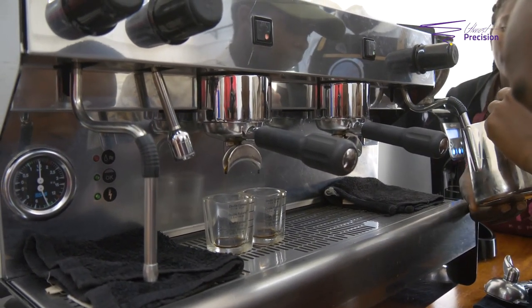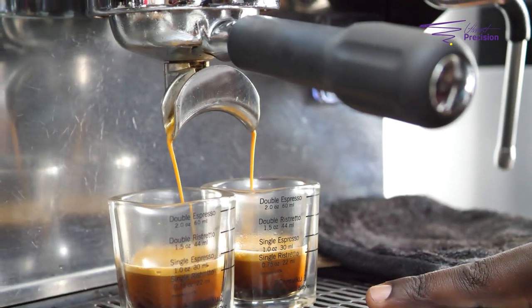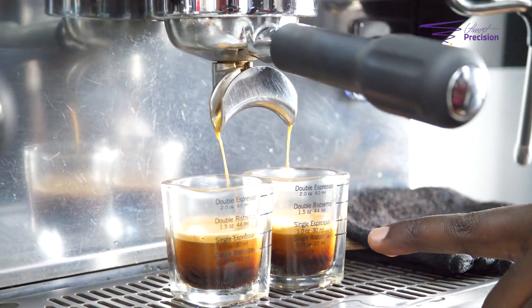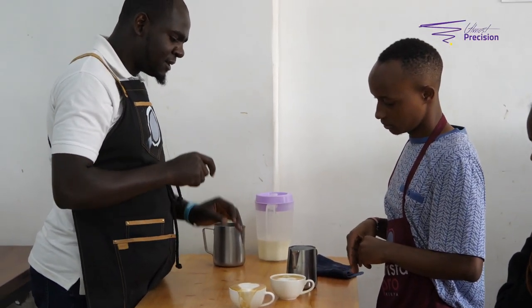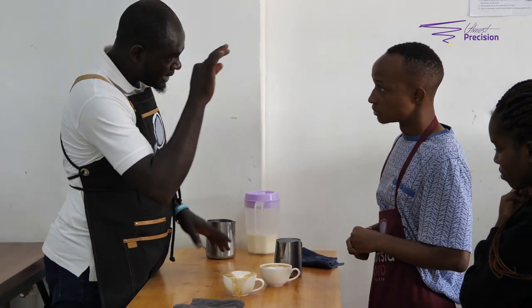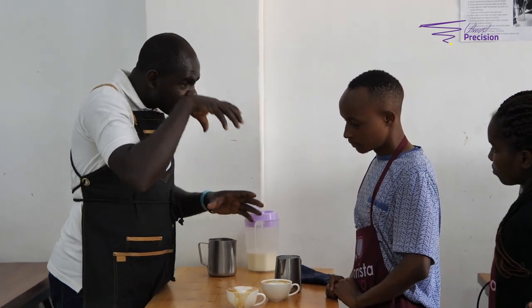Then we also have a special class for coffee enthusiasts, because we've had coffee lovers asking us, do you have just a short class where we can learn about coffee? We love coffee, we like drinking coffee, but we don't know much about it. So we started a session called Coffee Curious, for coffee lovers who want to understand coffee better. We usually do it on Saturdays, for just 3 hours.